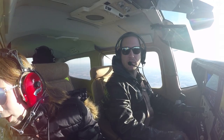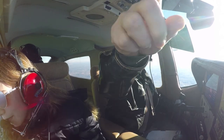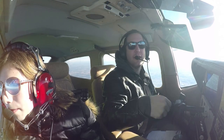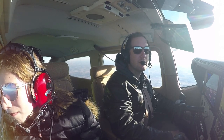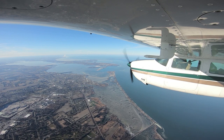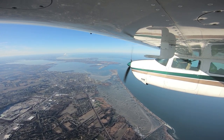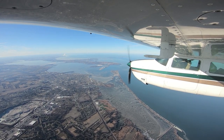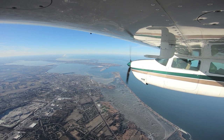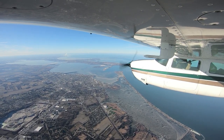Isn't Cedar Point that little island that pokes out? Uh-huh. Okay. And Put-in-Bay is that island over there. That's a common place that everybody likes to go to. There's an airport over there as well. Wait, so that island over there or that one over there? That's over there. Oh, yeah. Over there? Yeah. That one is actually Canada's island over there, the far one. And then that's Canada on the other side.